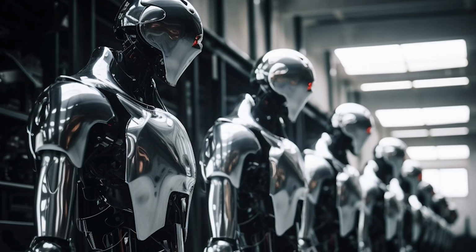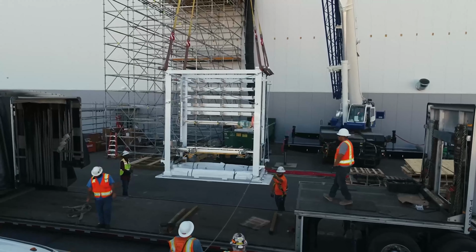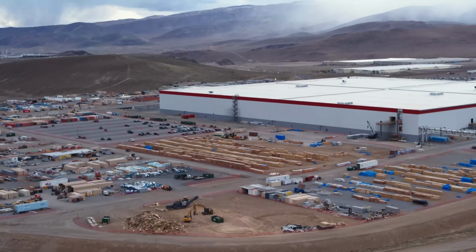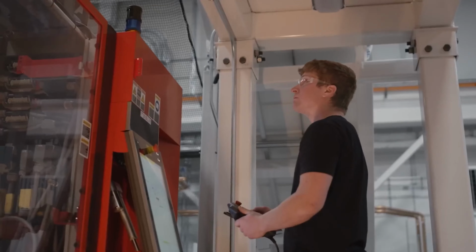Tesla's ambitious move to mass-produce the Optimus bot marks a significant turning point not just for the company, but for the global economy at large. By bringing the production of key components in-house, Tesla ensures not only a reduction in costs, but also a leap in the performance and reliability of these humanoid robots.